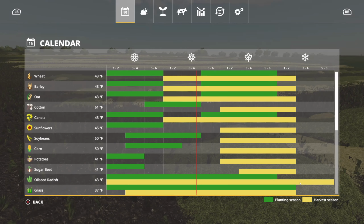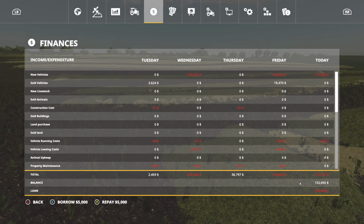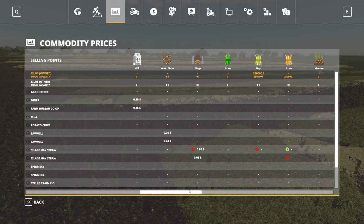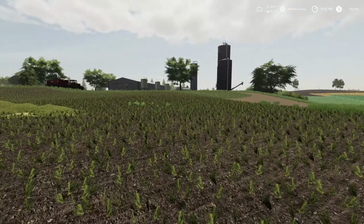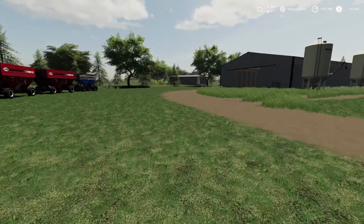Hopefully it will all turn to hay and we can get this picked up. But let's take a look here at the silo capacity. So we picked up as much grass as we could fit into the silo, and we filled it up. We have 250,000 liters of hay we've already picked up and put into the hay barn, and the silo is full. 1.7 million liters of silage. So you see the money, we're at 152,000.